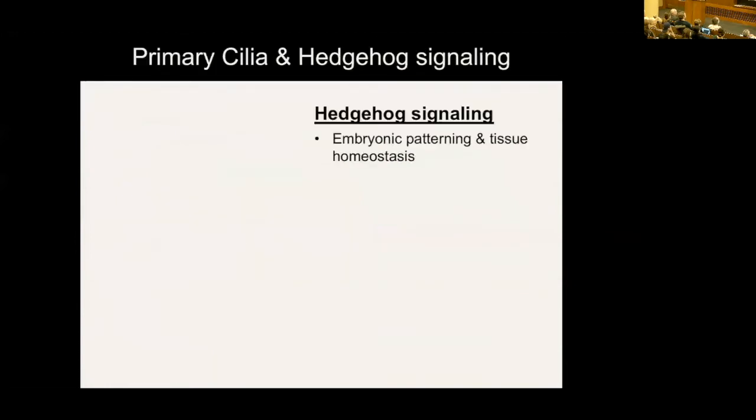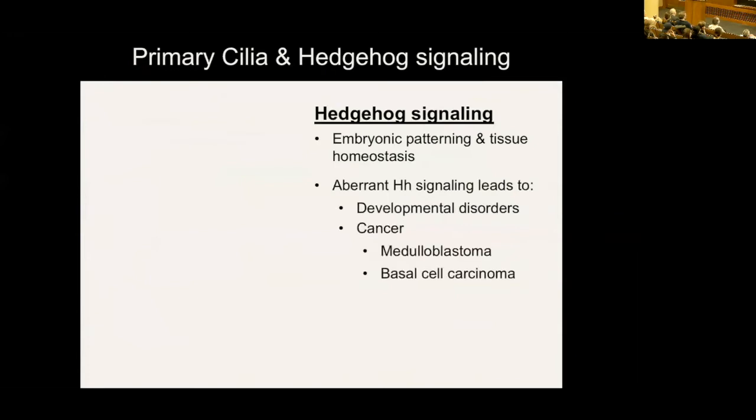So an important paradigm for understanding the roles of cilia is exemplified by the hedgehog pathway. Some of you may be familiar with the hedgehog pathway for its important roles in organizing embryonic patterning and also in tissue homeostasis. Aberrant hedgehog signaling can lead to developmental disorders, but also can give rise to different forms of cancer. In particular, in a subset of medulloblastomas and basal cell carcinomas, hedgehog signaling is sufficient to drive the disease. And this has generated a lot of interest in means to therapeutically target the hedgehog pathway for these cancers.